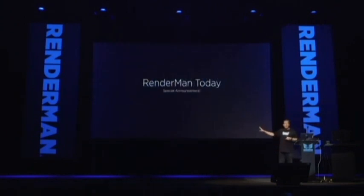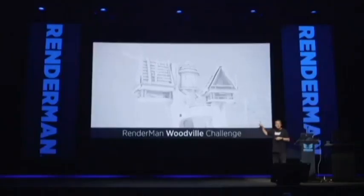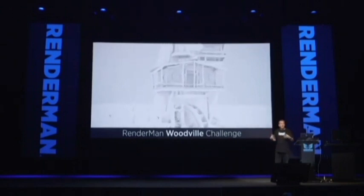RenderMan today, we have a special announcement. We have a new RenderMan challenge. So this is our RenderMan challenge. If you haven't seen our challenges, we invite people to light, shade, and texture these scenes and submit them to a competition, and then the best entry wins.